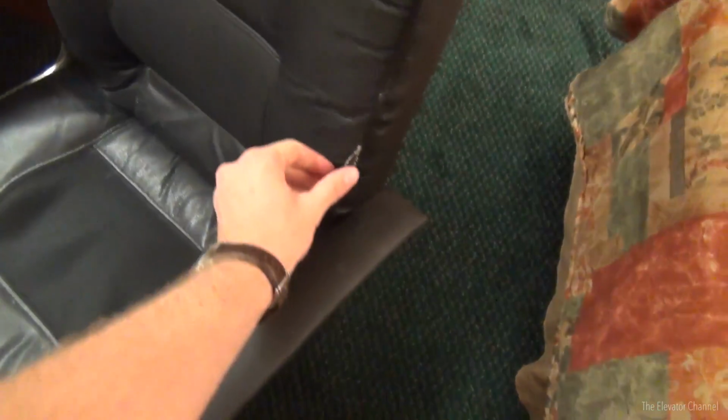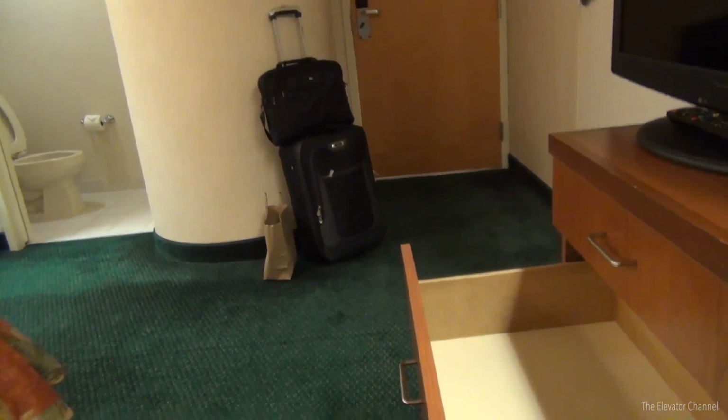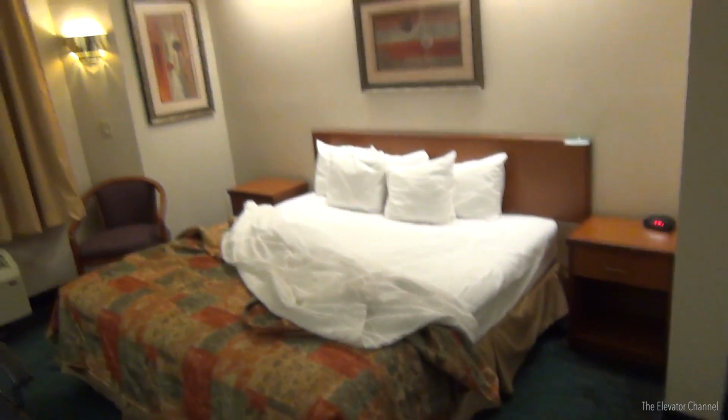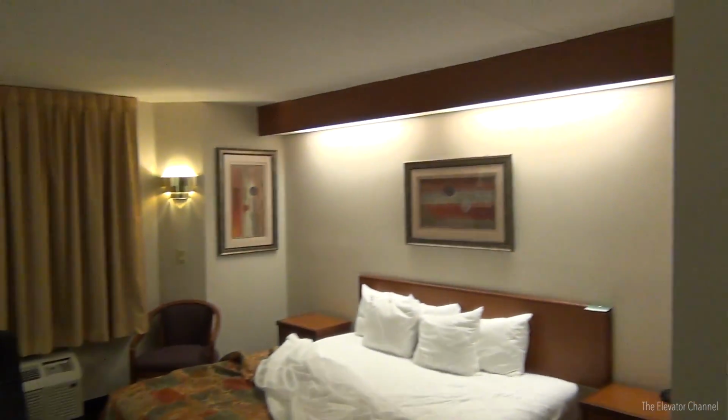This is a nice chair. I didn't even notice this. I wish I had a chair this nice in my own apartment. Tiny bit worn, but looks very comfy. And it is very comfy, so that's a nice plus. This is a nice little area to work here, too. So, I mean, really, that's about it. It's a budget hotel. It's in pretty good shape. I'm not blown away, but I certainly have no reservations about staying here.